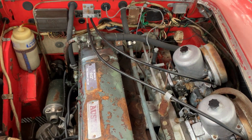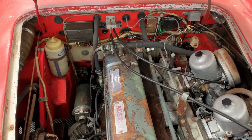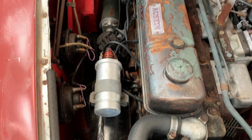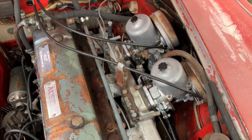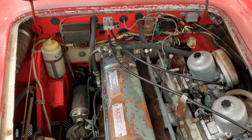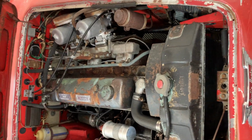Engine turns over. I'm sure we could just pour gas in the carbs and stick a battery on it and clean the points, and it'll fire over and run. It may run great, which most of them do. It may smoke and rattle and need rebuild, but you know, I think this is a car anyways, just for a really good full restoration.